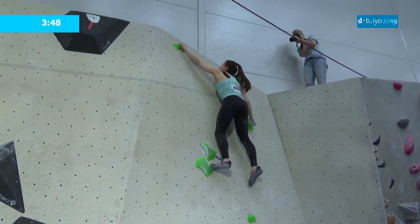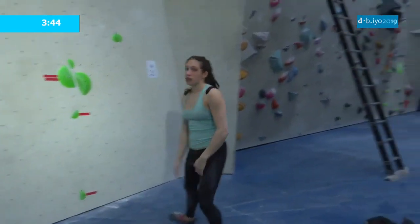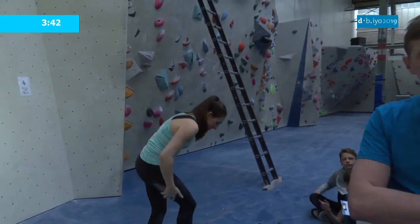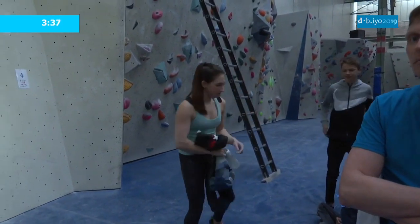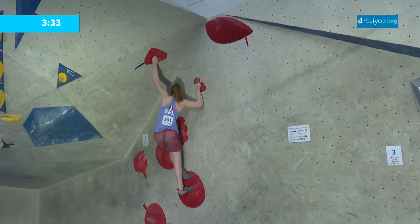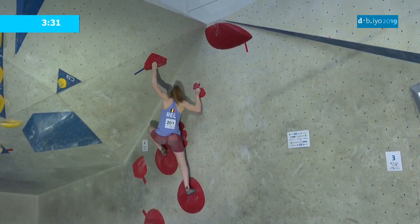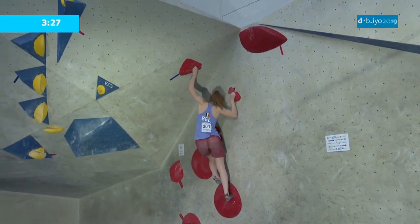We can already see Bleau Frank, and she's just so fit today. First place for Bleau Frank. She ended in first place. She manages to climb every single boulder, and it just goes to attempts for Ingrid and Pauline. They both top 3 boulders.